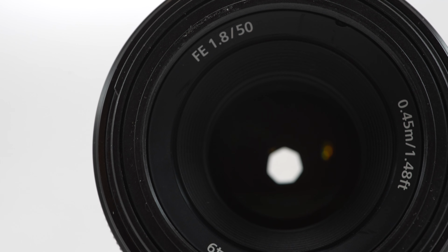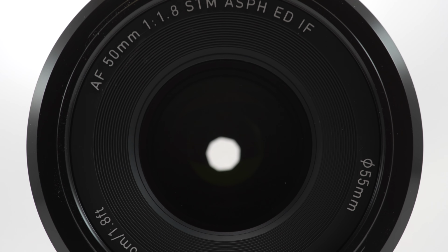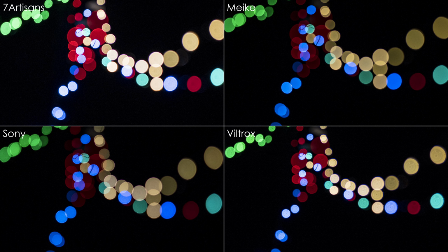The cost of the third-party lenses were, in order of low to high price, $160 for the Meike, $228 for the 7 Artisans, and $360 for the Viltrox. On the used market, the Sony sells for around $150 US, and new it sells for about $100 more, and that puts it right in line cost-wise with the Meike for a used copy or the 7 Artisans for a new one. Now, if price correlates to quality, then the Viltrox ought to win this contest handily. As a bit of a spoiler, wow, price did not correlate to quality at all.